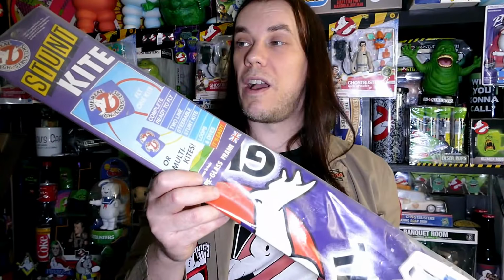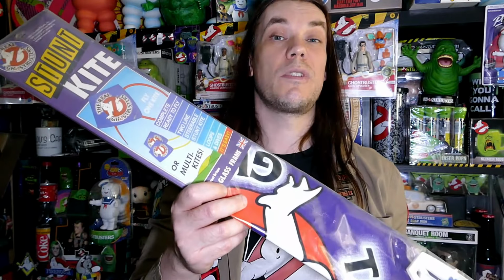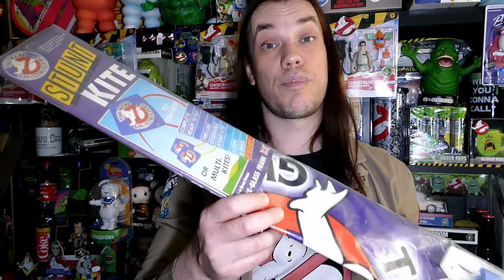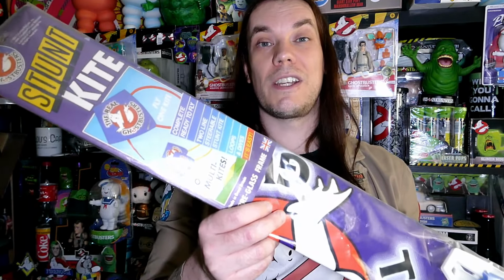This was one of my holy grail items for a long time. It's a stunt kite. I had one of these when I was younger and it blew away. I spent years and years searching for one of these and never found one. I pretty much gave up until I came across one, buy it now on eBay really cheap. I don't think I've ever hit that buy it now button so quick.